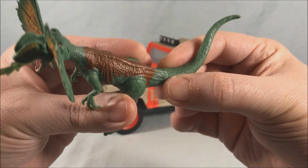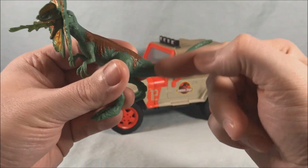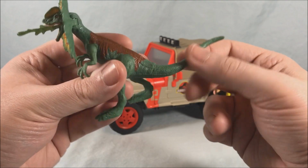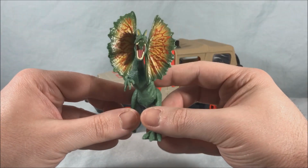If you take a look at the tail back here, there's kind of a little seam. And it looks like there should be articulation there, but I think that's just where the two pieces of plastic connect. I don't think that's meant to move. So it's not bad. It's a fun little dino.